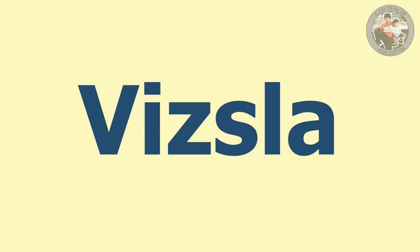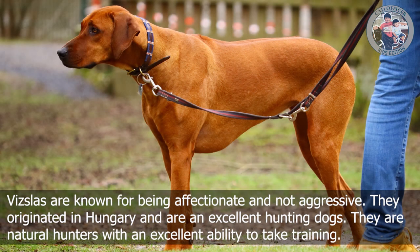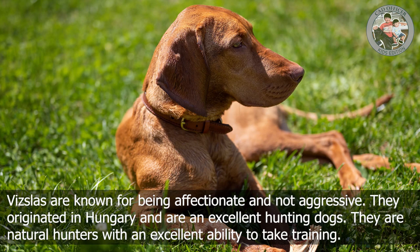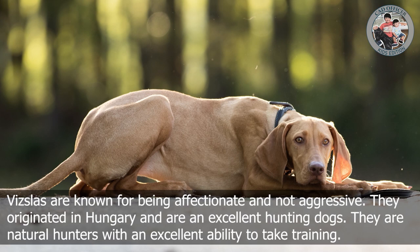V is for Vizsla. Vizslas are known for being affectionate and not aggressive. They originated in Hungary and are excellent hunting dogs. They are natural hunters with an excellent ability to take training.